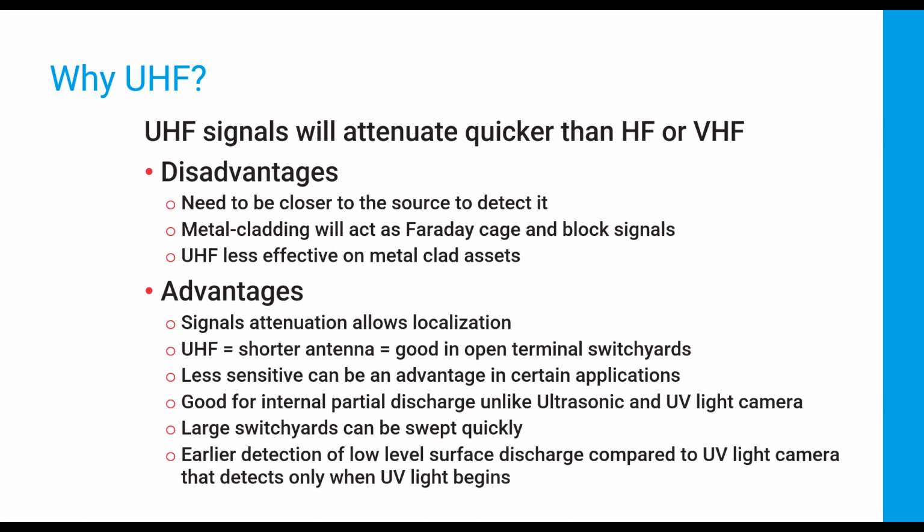If you're trying to design an instrument, we could have also made a VHF antenna instead. The problem with VHF is that it travels a lot further, so you may have outside interference problems. Also, based on the wavelength, the design of the antenna becomes really big. So this UHF is a compromise in terms of which frequency range to build an instrument around.